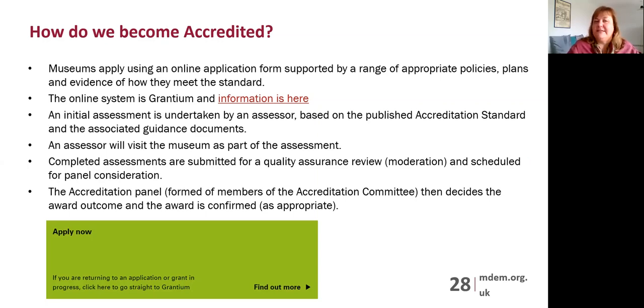Well, all accredited museums apply using an online application form, and they support the application form with their range of documents that they upload, so that could be policies, plans, other evidence that you've got of how you meet the standard. The online system is run through the Arts Council England and it is called Grantium, and museums have to register on the site prior to then making their application. There is information about registering on the Arts Council England website.